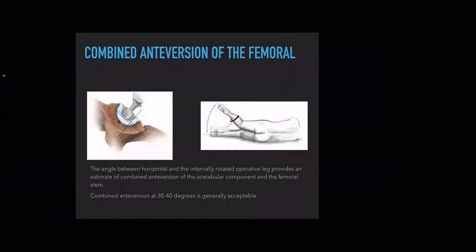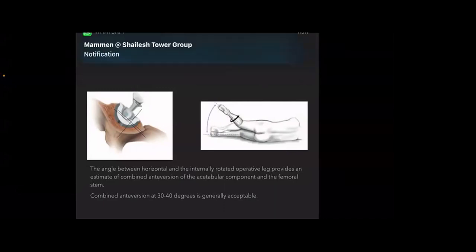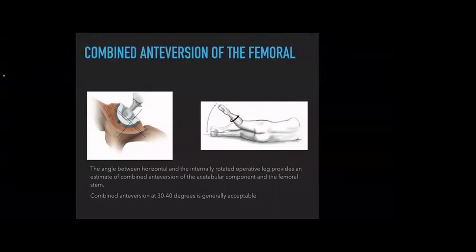The angle between the horizontal and the internally rotated operative leg provides an estimation of the combined anteversion of the acetabular component. So combined anteversion is: you keep the limbs parallel and then slowly rotate it internally. The angle at which the dislocation occurs should be at least 30 to 40 degrees. So that is an acceptable version.